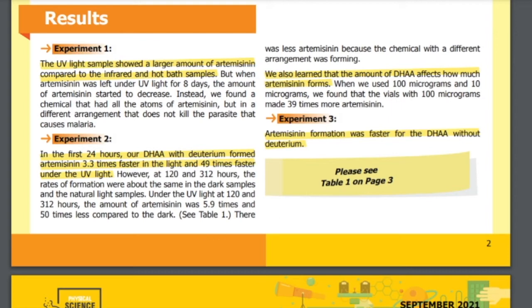There was less artemisinin because the chemical with a different arrangement was forming. We also learned that the amount of DHAA affects how much artemisinin forms. When we used 100 micrograms and 10 micrograms, we found that the vials with 100 micrograms made 39 times more artemisinin. Experiment 3. Artemisinin formation was faster for the DHAA without deuterium.